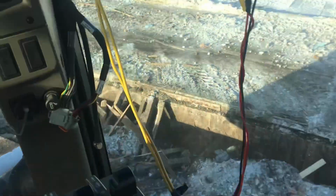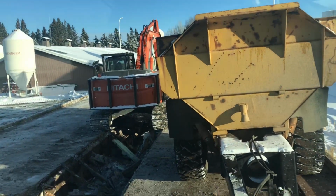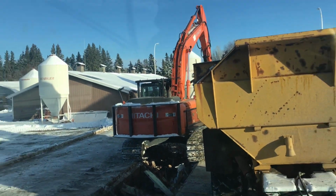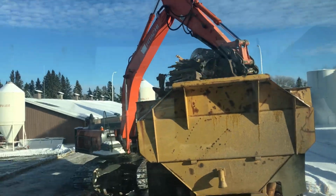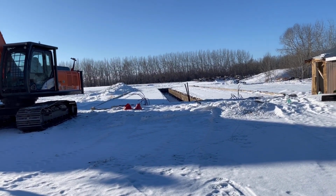So you can see that we're shoveling all the stuff into this manure pit in the middle, and Dad is just straddling it right there, and he is taking everything out of it and loading it. The barn is all finished being torn down. We did all the cleanup, it's all done now.